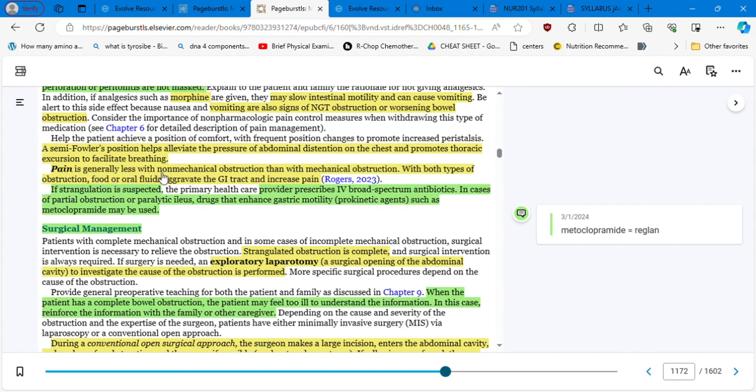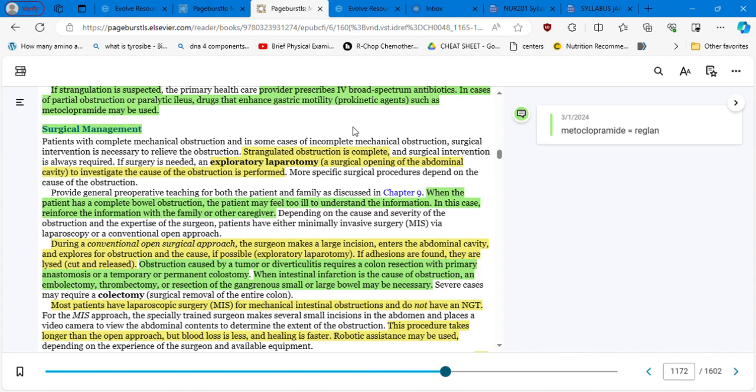Pain is generally less with non-mechanical obstruction than with mechanical. With both types of obstruction, food or oral fluids aggravate the GI tract and increase pain. If strangulation is suspected, the provider prescribes IV broad-spectrum antibiotics because of bacterial overgrowth, right? In cases of partial obstruction or paralytic ileus, drugs that enhance gastric motility, prokinetics such as metoclopramide or Reglan, may be used. Surgical management. If strangulated compression is complete, then they are going to do an exploratory laparotomy, a surgical opening of the abdominal cavity to investigate the cause of the obstruction.